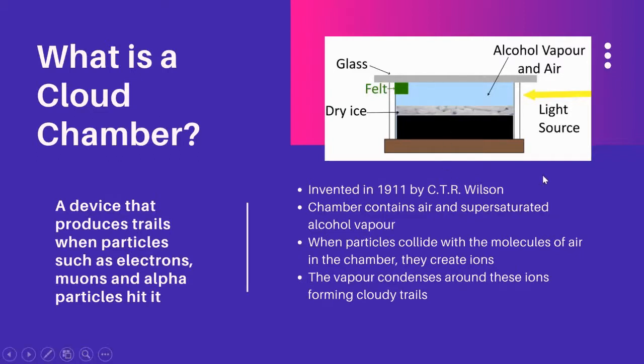Now, this was invented back in 1911 by C.T.R. Wilson, and he was a physicist who previously had climbed Ben Nevis to investigate some reports of ghosts. And what he found was, because of the mixture of low pressure and cold temperatures on that mountain, that the ghosts were actually clouds that were forming around small nuclei of dust or charges. And that inspired him to make this particle detector.